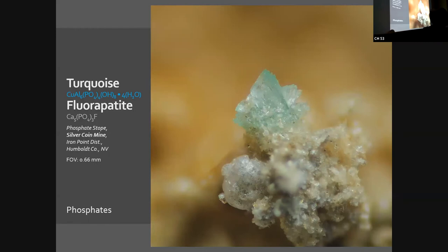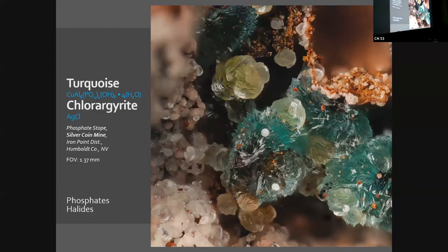Turquoise. I like how the triangles line up here of turquoise crystals. But then you've got this ball shaped assemblage of fluorapatite crystals down here. And that does fluoresce. This one, yeah. Again, these blue crystals are turquoise crystals, and the yellow are chlorargyrite, right? Silver chloride. So now imagine the Native American silver and turquoise jewelry that we've all seen, and you're looking at the mineral form of that. I think this is more beautiful yet.